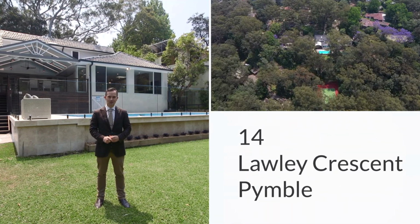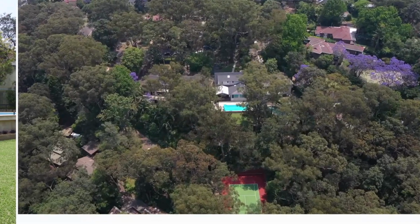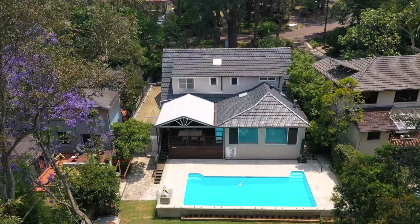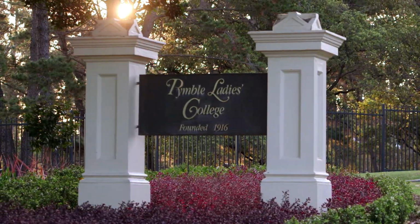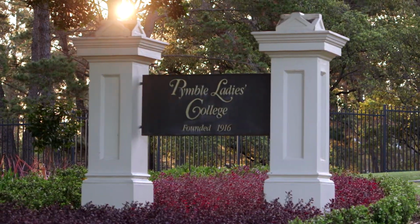If you're looking for a massive property on almost 3,000 square metres of land, offering court, pool, gym, cinema room, and outstanding alfresco areas, 14 Lawley Crescent, Pymble is a property you must come and see.